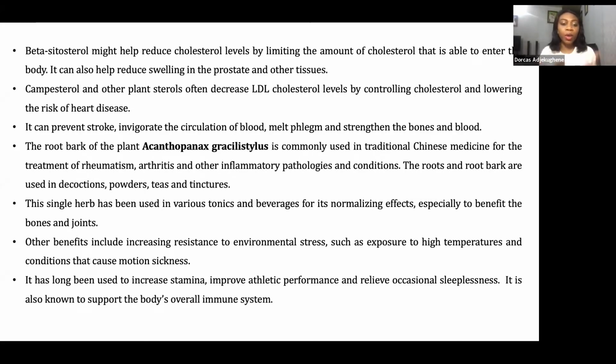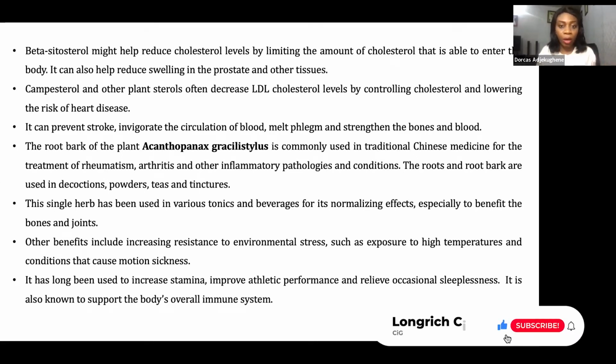Now, I just talked about bones, right? It also helps to take care of environmental stress as a result of exposure to high temperature and motion sickness. For people that have motion sickness, when you're in a vehicle, you start feeling sick until the vehicle stops, or probably when you're in an aircraft. When you're on the move, you feel sick. That's motion sickness. So this helps to also take care of that situation. It helps to improve stamina. So athletes that have utilized Wuchai Pi have been said to enjoy maximum productivity, okay? It also helps for people that have sleeplessness, that's insomnia, okay? And aside that, it also takes care of your immune system.